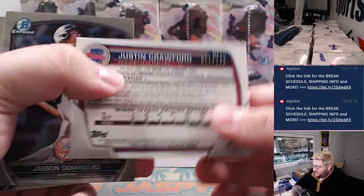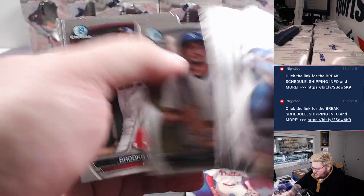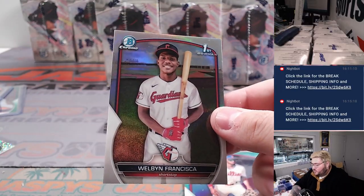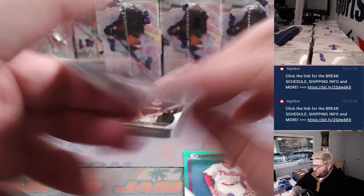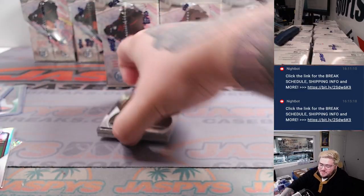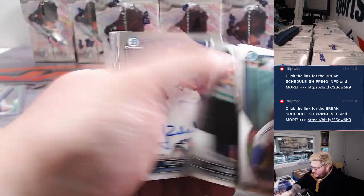Got a Justin Crawford for the Phillies. 11 out of 125. First runner from last year's draft. The Hans Montero, another solid one. And a refractor first, Wellbin Francisco, Cleveland Guardians. Gonna go to Henry. 25 out of 499. Justin Crawford going to the Phillies, one of the top spots. Went to Brian. And Ethan Salas base first.